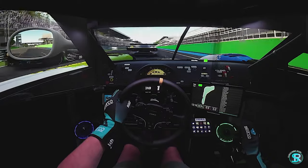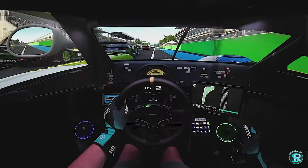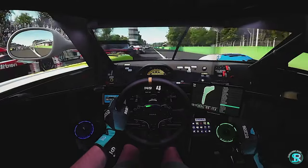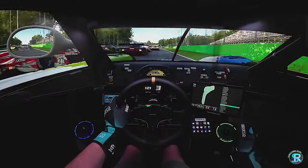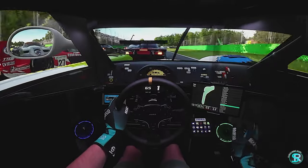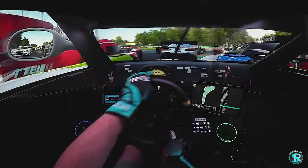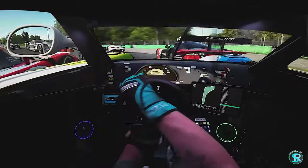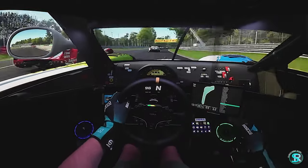Let's go. Back of the pack as normal, guys. Makes it a bit more interesting for you and for me. Everybody's Constantine is up. Being smacked up the bump. Put my car in the gravel.